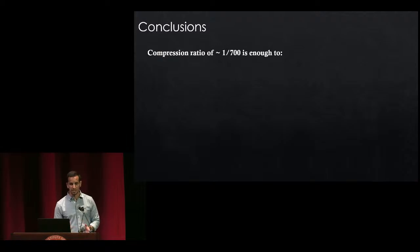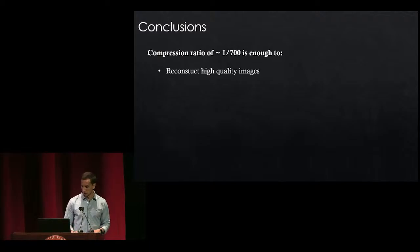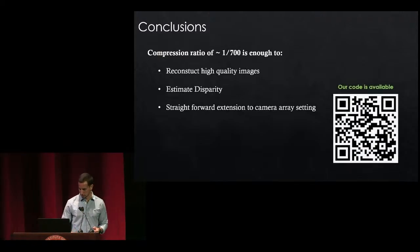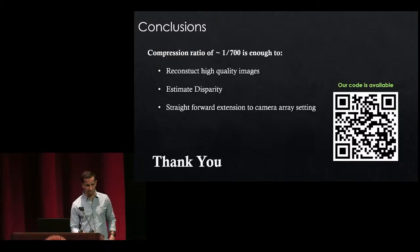So to conclude, in our problem setting, at a compression ratio of 1 to 700, you can get a construction of high quality, a pretty good estimation of the disparity, and there is a pretty straightforward extension for our architecture to a bigger camera array. So think about it. You can add another 700 cameras at a communicational bandwidth of a single image. Our code is available. Thank you very much.